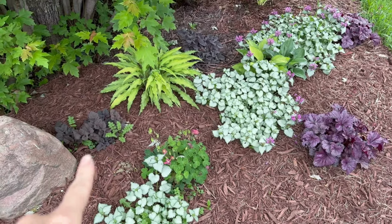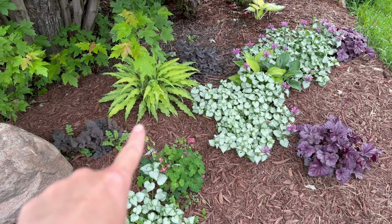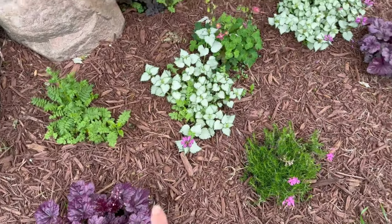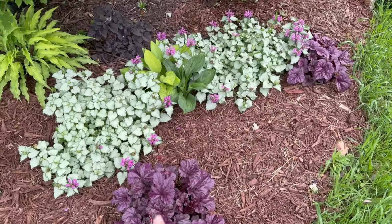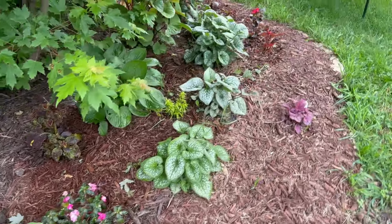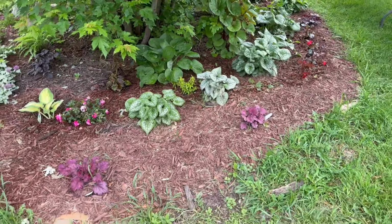I have two dark-sided Lamium stelbies. There's a, what's it, Curly Fries hosta. I don't know if that's true or not. For some reason, Curly Fries is sticking in my mind. I have some heuchera. I believe this is a Wild Berry heuchera. There's the Forbidden Fruit hostas, and then it just kind of wraps around to the other side like I already showed you. Another hosta back there. But yeah, I absolutely love this garden bed.